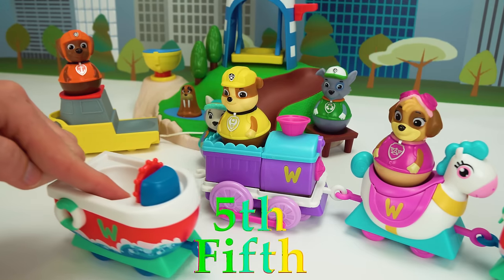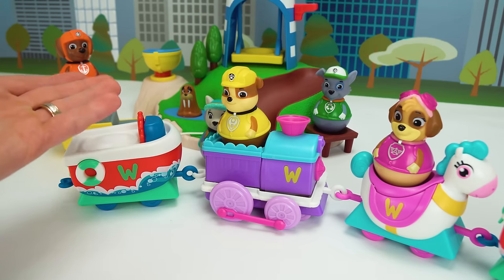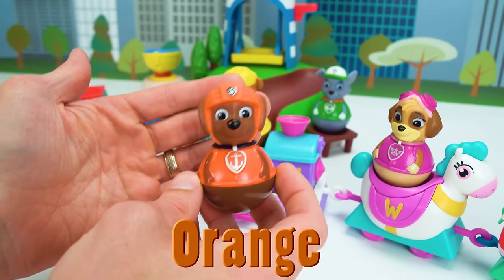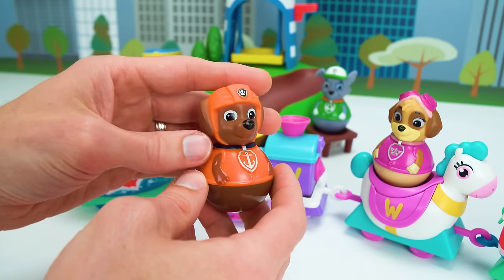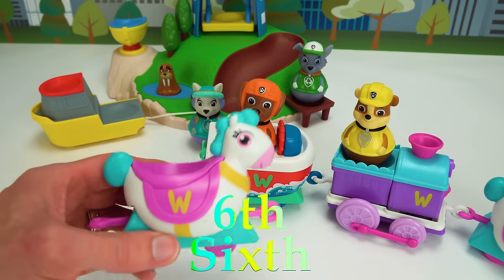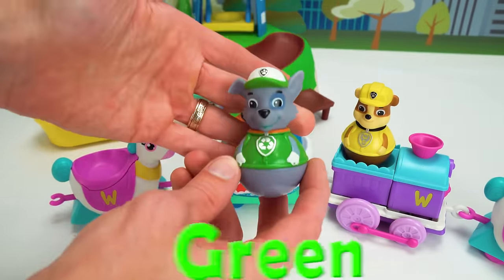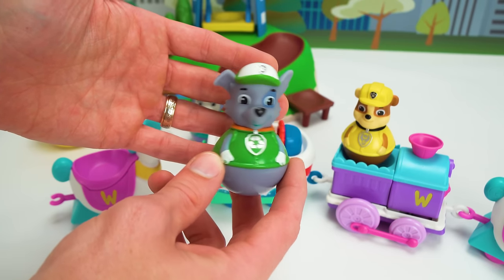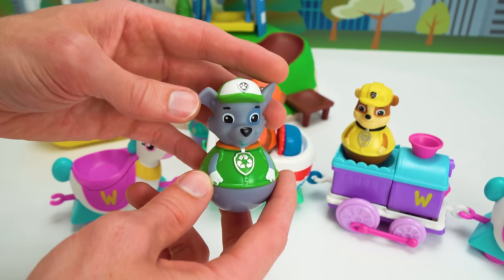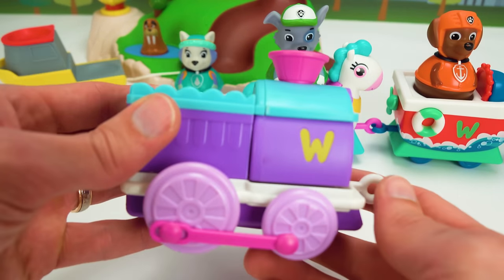Here comes our fifth train car, and it's another boat-shaped one. Let's pick our water pup, Zuma. Zuma is orange, and he loves water. Let's dive in. Here you go, Zuma. Next up, we have our sixth car, and it's another cute horse train. Let's pick our green pup, Rocky. Green means go. Rocky is all about saving the environment. Reduce, reuse, recycle. And our seventh and last train car is another locomotive one.